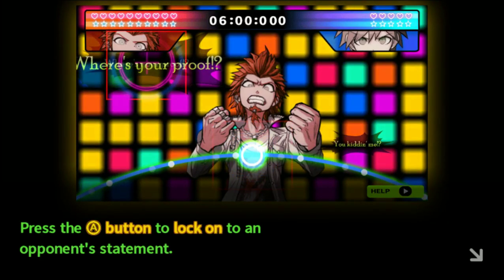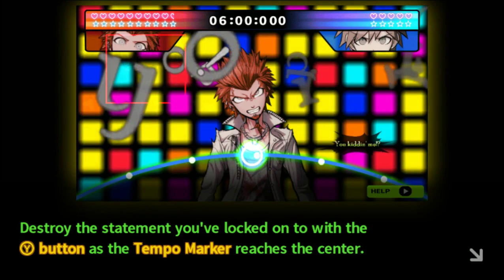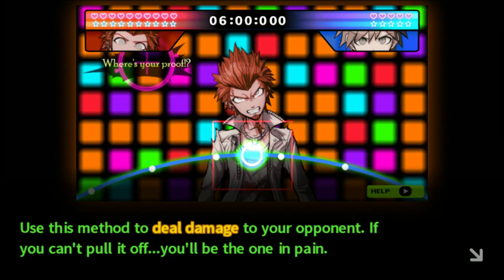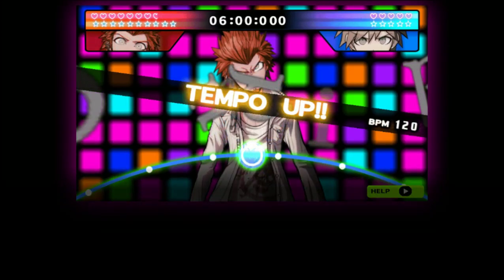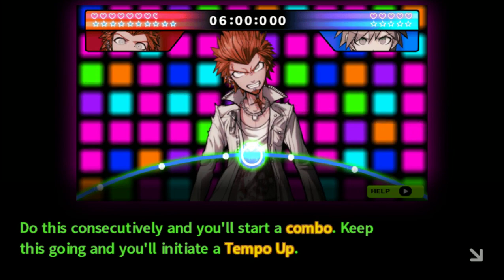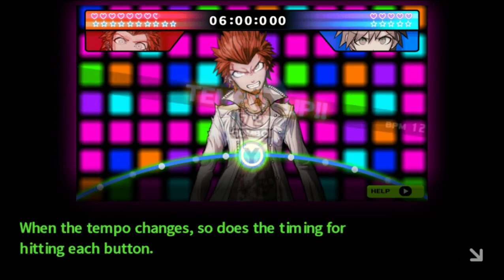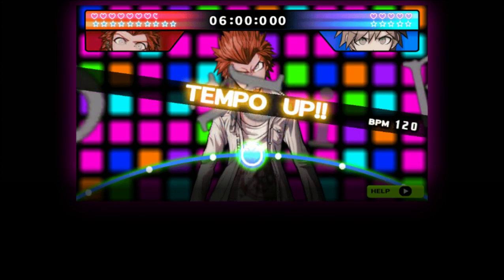Press the A button to lock on to an opponent's statement. Destroy a statement you've locked onto with the Y button as the tempo marker reaches the center. Use this method to deal damage to your opponent. If you can't pull it off, you'll be the one in pain. Do this consecutively and you'll start a combo. Keep this going and you'll initiate a tempo up. On the flip side, if you keep missing, you'll get a tempo down situation. When the tempo changes, so does the timing for hitting each button. So watch out for that.